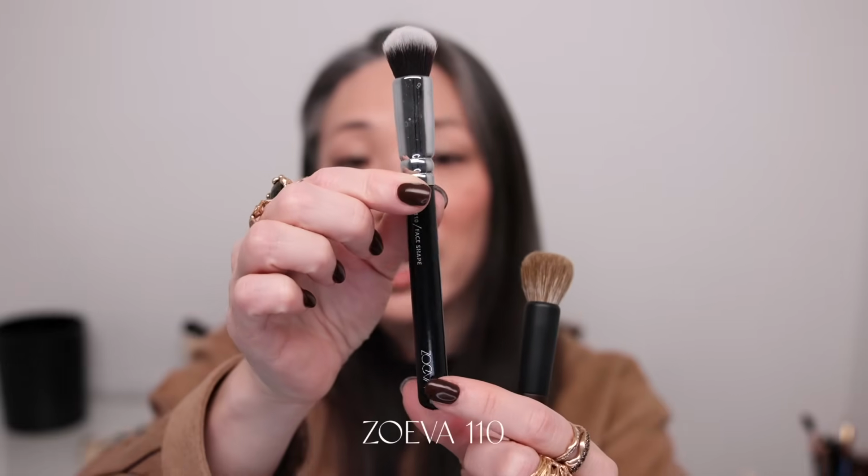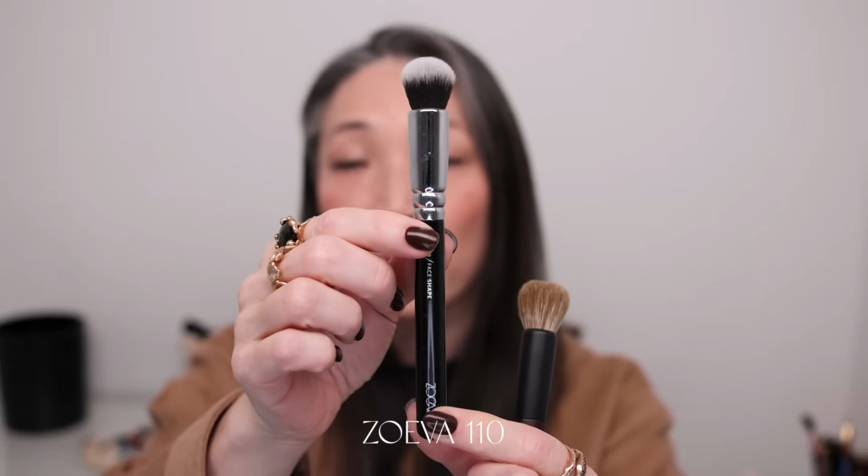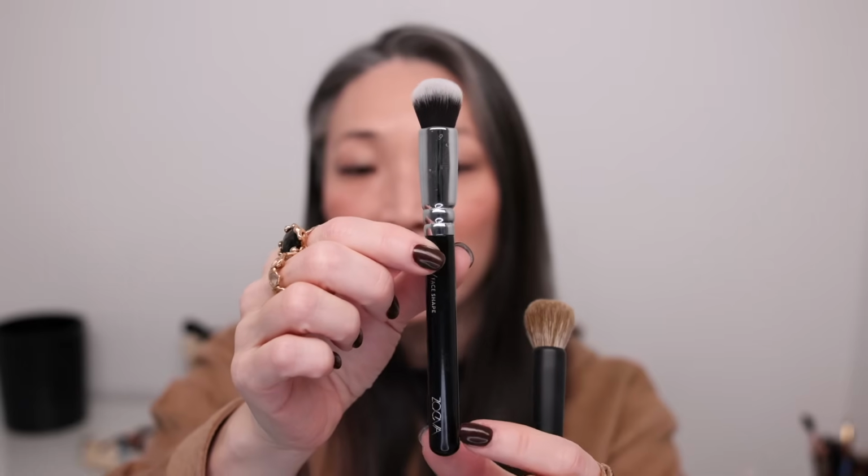And this brush always reminds me of that Zoeva 110 brush, which was absolutely iconic. It is the brush I remember that I think put Zoeva on the map. I think Lisa Eldridge is the one that made it really popular. And here in the States, it was really difficult to get. I believe it's like a European brand, and I'm not even sure what happened to it, but I have one from back in the day. I hunted this down, and I think I ended up purchasing this off of Selfridges.